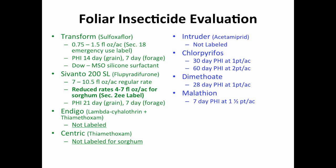Mm-hmm. All the products on the left are very predator friendly. I mean, you can make an application, they target the aphid, whereas the beneficials are still there. Whereas Lorsban will take out quite a few. Dimethoate, right below that, also inconsistent control, limited even when I think it did work in your trials. And it smokes a lot of the predators. We'll go ahead and take those out.